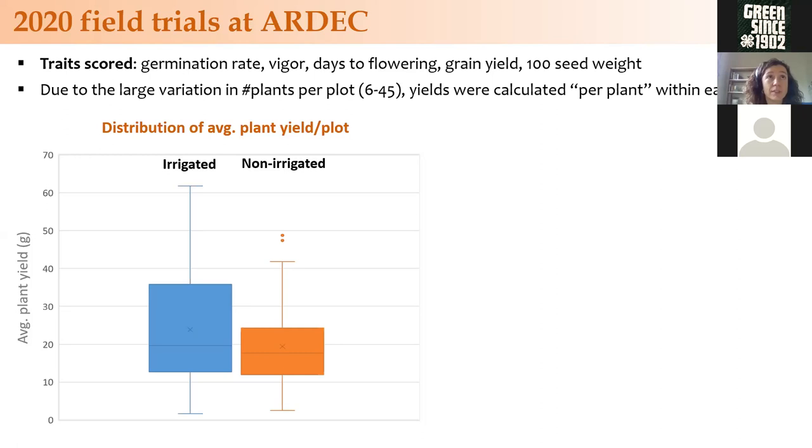But there were a lot of problems with the planter, I don't know, maybe because of the different seed sizes between varieties. In some plots I ended up having 6 plants all together, and in some plots I ended up having 45 plants. So in consultation with Jerry and Sally, I calculated the yields per plant within each plot. What you see here is the distribution of plant yields per plot, and the units are in grams.